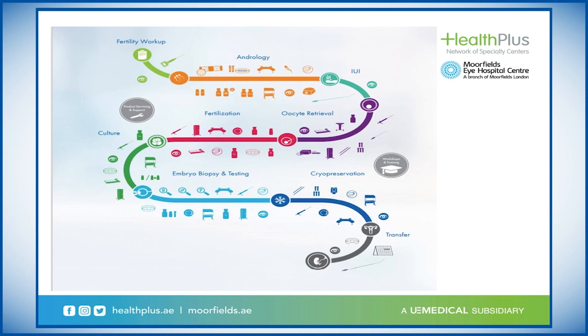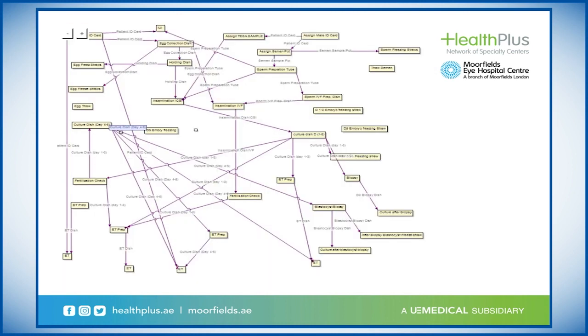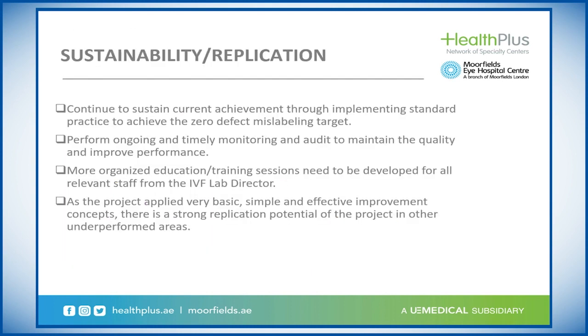The next step was to cover all conceivable steps to include in the flow diagram. And this was all conceived and planned. The IVF procedures, when we put them all together, looked like a maze, and it was difficult to pass through. The main challenge after conceiving the plan and the installation was to continue to sustain the current achievement through implementing standard practice to achieve the zero defect mislabeling target.